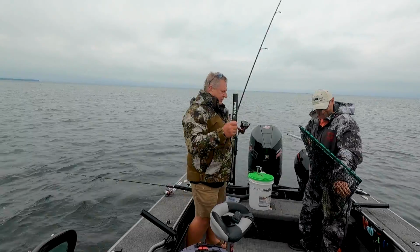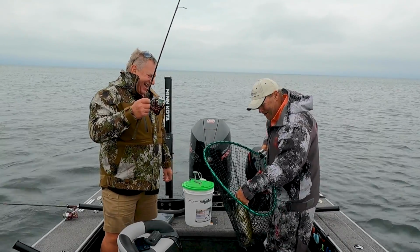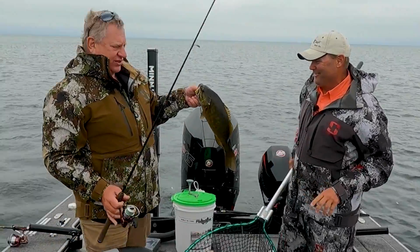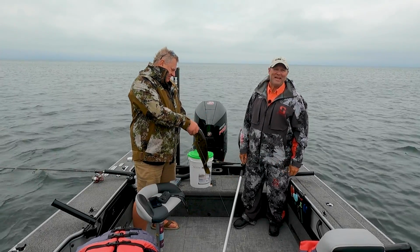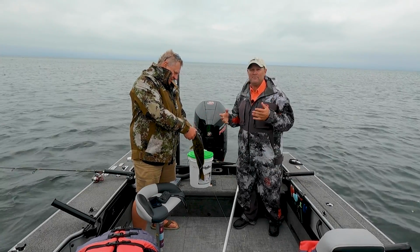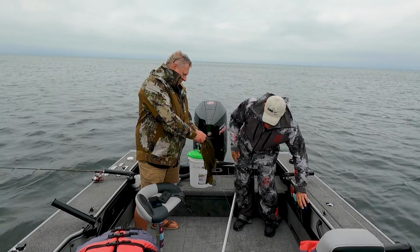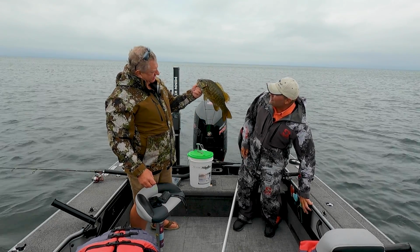Look at that, that's what we're after today. When I told you we were gonna get some big smallmouth, here, I want you to hold him up. Just grab him right there. Look at that. That's the fish right there, baby. That's the fish. But here's the deal, little adjustments, right? We just come up a little bit shallower, make a little change here and there, and it can make all the difference in the world. Look at that. That's a giant fish, man.